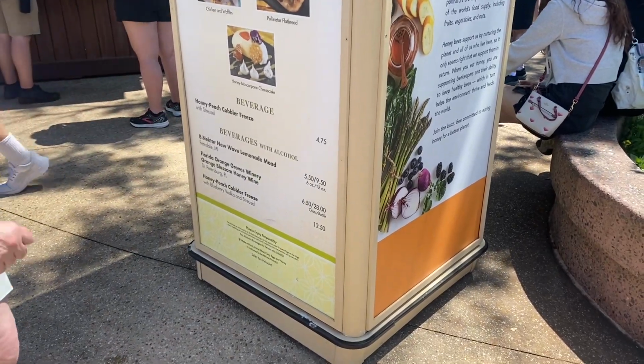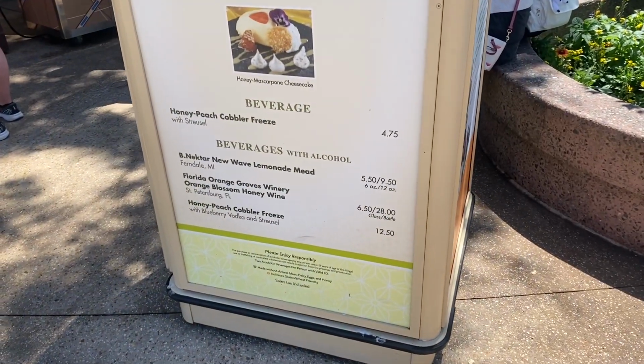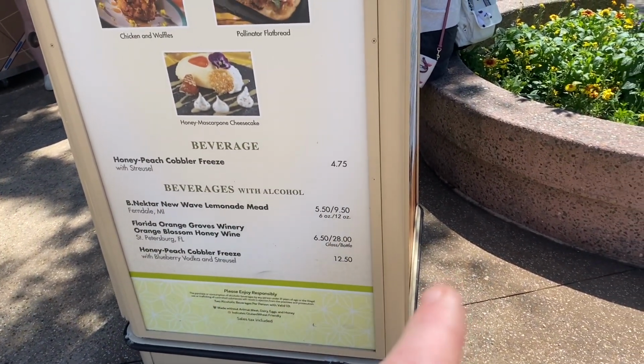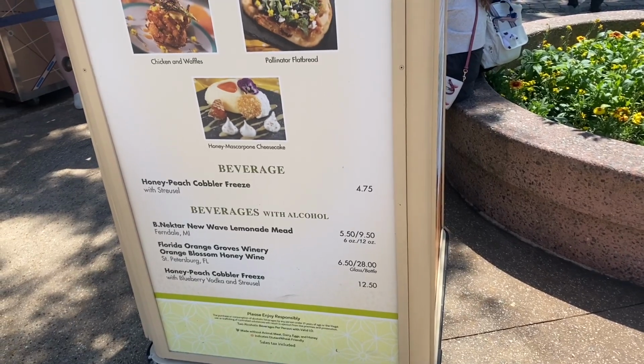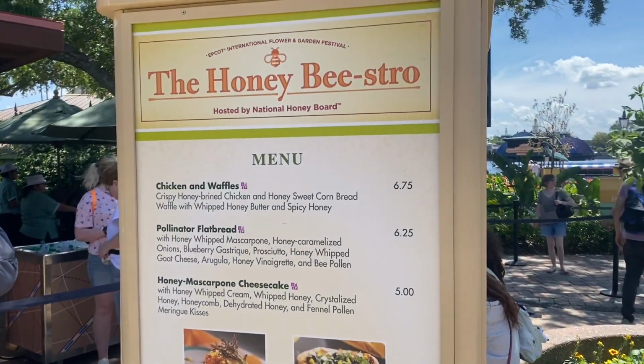Orange blossom honey wine, that looks delicious. Honey peach cobbler freeze. Ooh, you can buy a whole bottle of wine here for 28 bucks. That's fantastic. I can walk around Epcot with a bottle of wine.